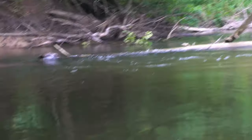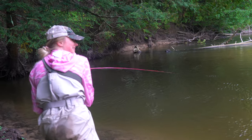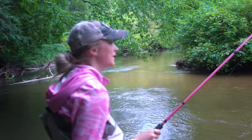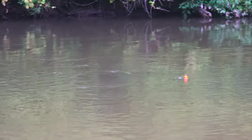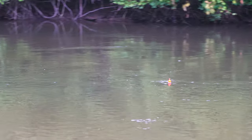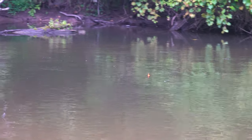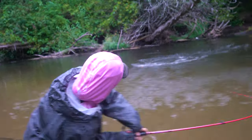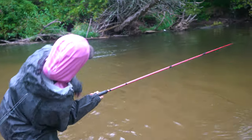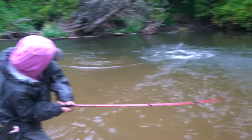Rod down, rod down. Popped her. Good job. Yep, there you go. Good stuff, baby. Get him out of there. Yep, that's a big fish. Yep, reel, reel, reel. Good fish. That's a tank. That's a chrome tank, Brooke.